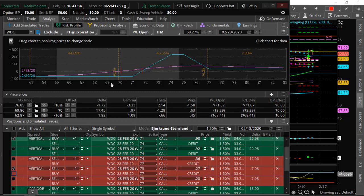So this is hedging. This is how you can defend your trades from theta decay and from price direction, and buy yourself some time. Now, if this goes out, our max profit can be $229 at expiration, and that's on a risk of $71. So that's the potential for a huge return. In that scenario, that would be a 322% return on our capital at risk of $71.